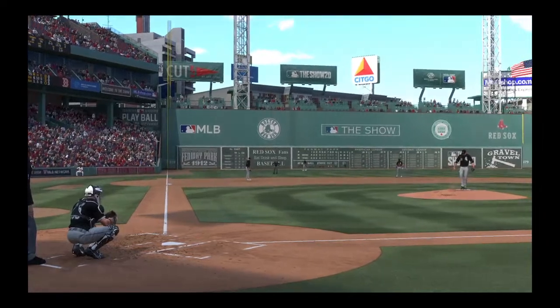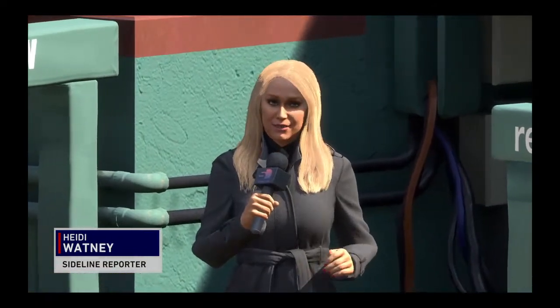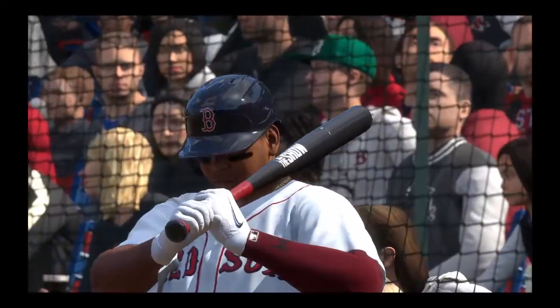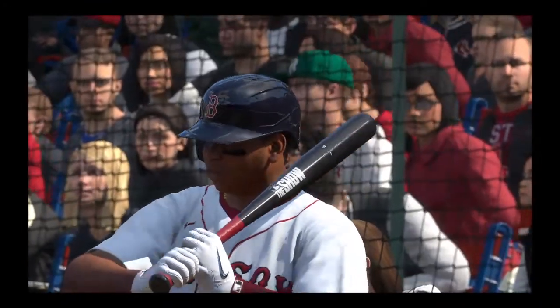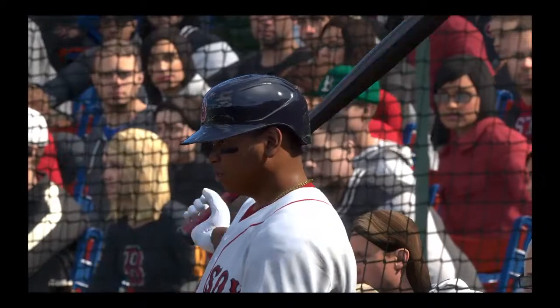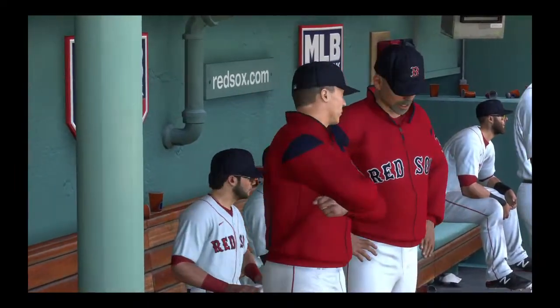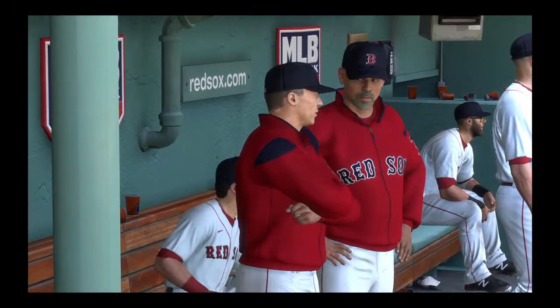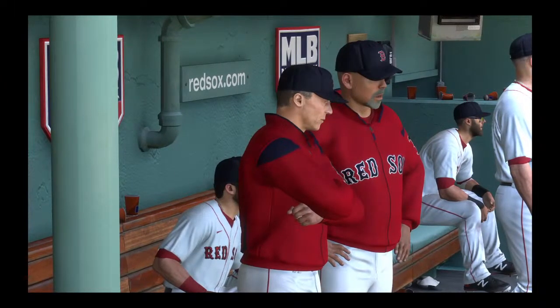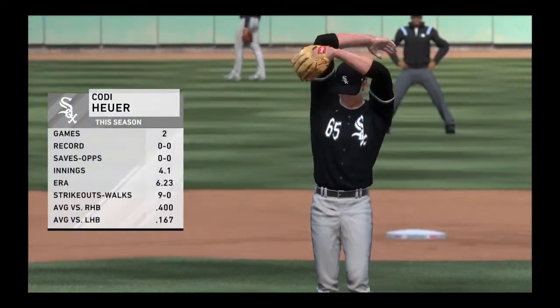Welcome back for the bottom of the 5th. Here's Heidi Watney. Thanks, Matt. During the commercial break, I talked about the Red Sox offense with the Boston manager. And one thing he stressed to me was the need for them to have better at-bats when they've got runners on base. With just 1 hit with runners in scoring position in the game, you can understand why he feels that way. But he also says he likes the way his guys are responding to the adversity. So we'll see if they can start coming through with some big hits as we go forward.